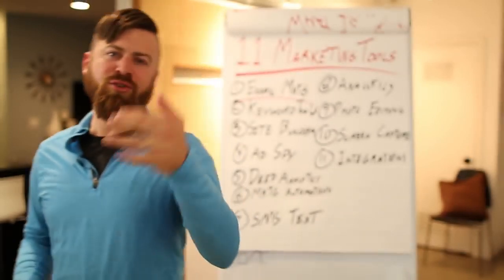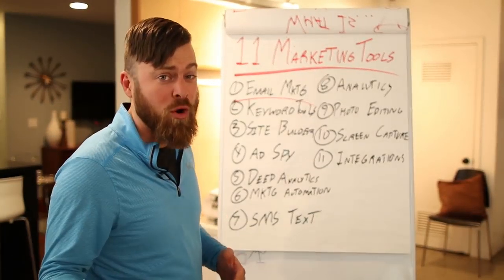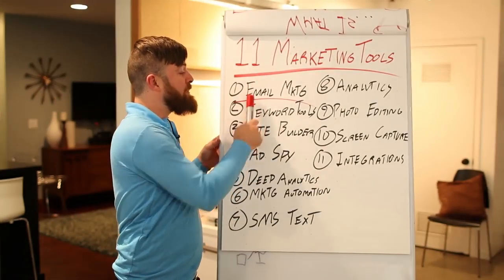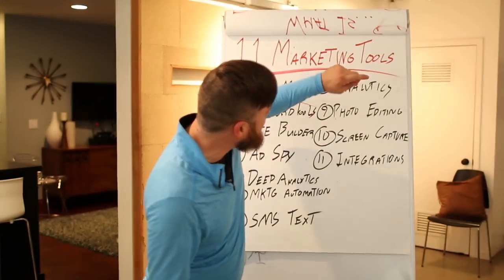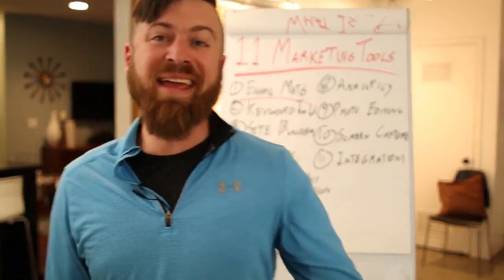So 11 online marketing tools. These are all tools I use in my business. I do millions of dollars a year, but even if you're just starting, all these tools I'm going to go over can help out your business in some distinct way. Now I'm going to be talking about email marketing, keyword tools, site builder, ad spy, deep analytics, marketing automation, SMS text, analytics, photo editing, screen capture, and an integrations tool in this training.